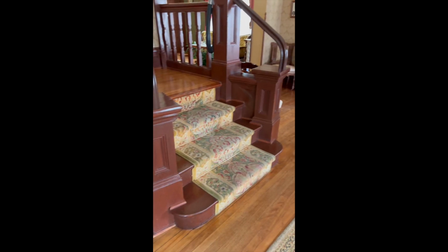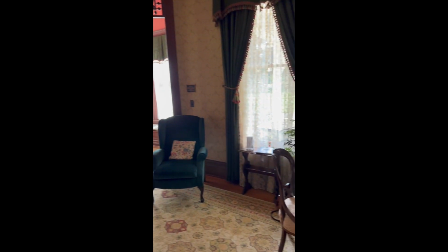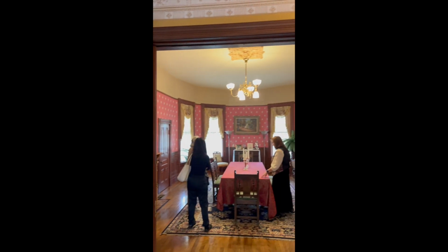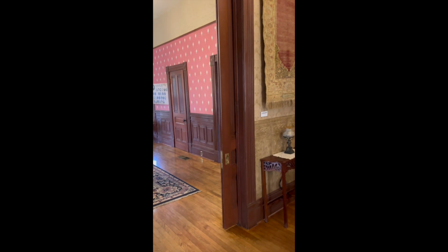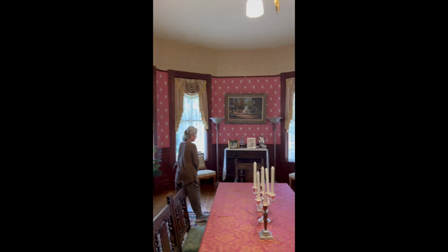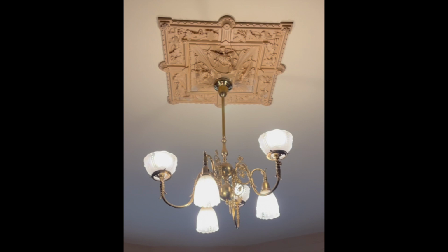Then we got to go inside the house for our tour, and this is the entrance of the house where guests would be greeted. The first thing I noticed about the dining room were these massive pocket doors. And then the second thing I noticed were the gas lit lights. The docent said the lights facing upwards were the gas ones, and that's why you see the medallion on the ceiling, to protect the ceiling from getting stains from the gas going upwards.